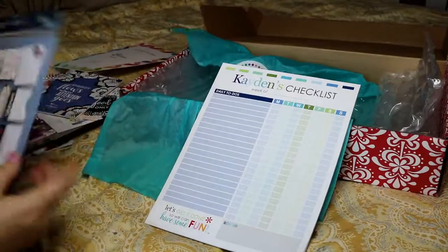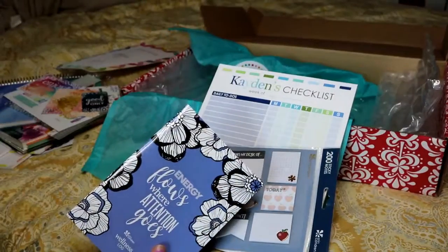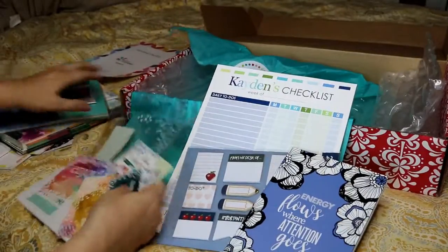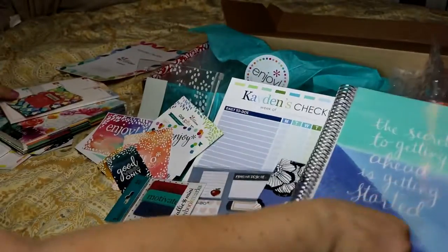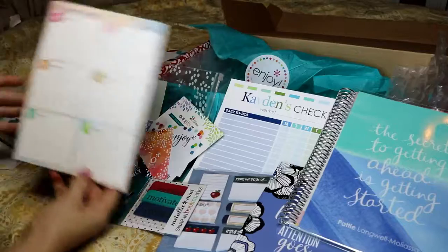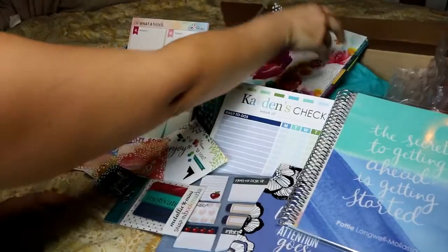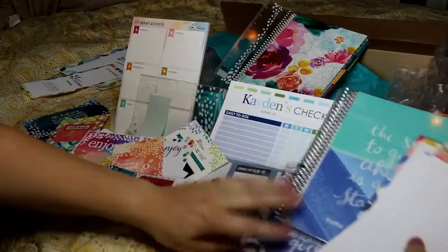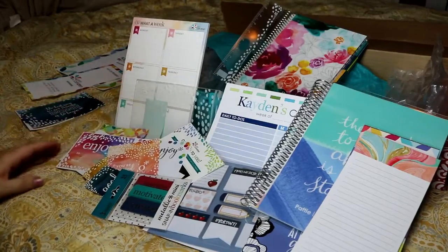It's just a basic order, but it's got some products that we needed to pick up, or I needed to pick up. So yeah, let me give you an overview of what things are. This notebook looks really cute. I'm excited to get this all set up and start planning with it. And so, yep, this is all the goodies that I got.